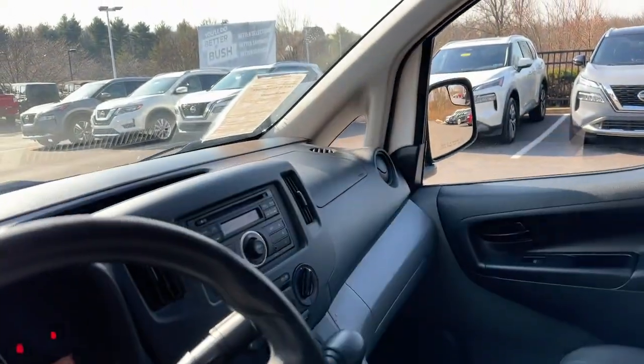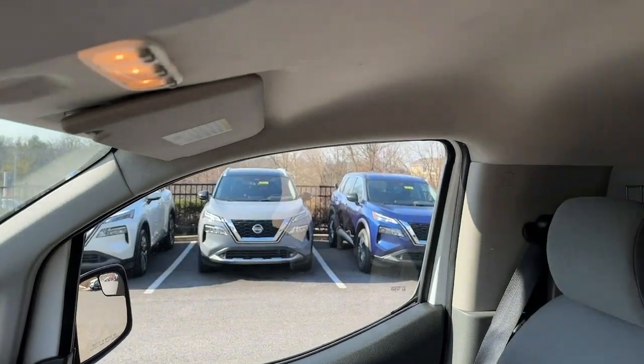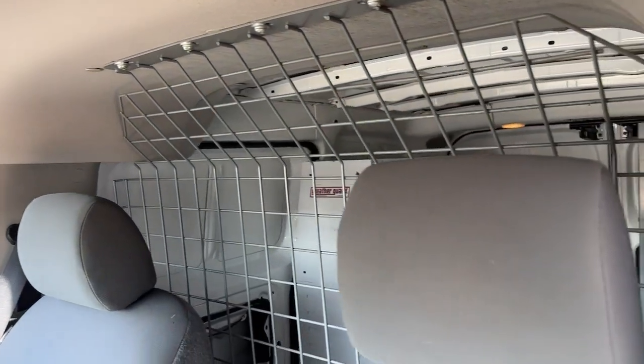Utility meets affordability in this handy NV200 compact cargo. See for yourself when you take it out for a test drive.